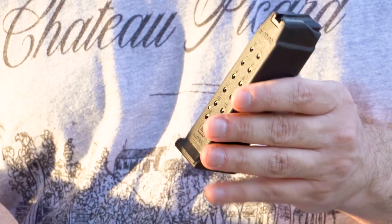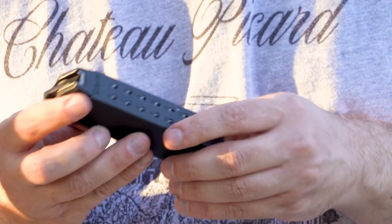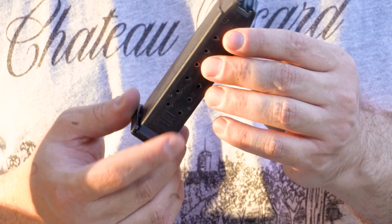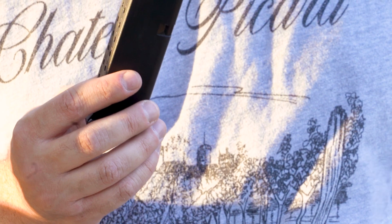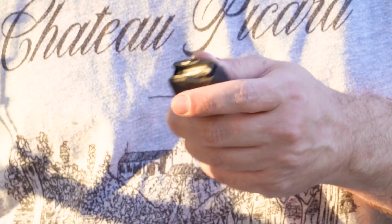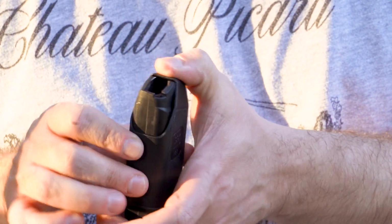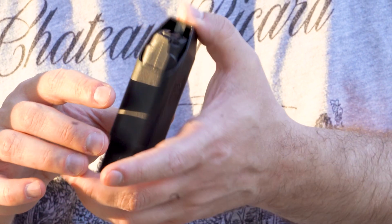Number 4, the magazine. The Glock, it's plastic. Yeah, it's a little metal up top. It's mostly plastic. Holds 15 rounds. But getting those last rounds in is a little difficult. Where did I leave my mag loader? Here it is. Not to lose it, because you really need this to get those last couple of rounds in. That's why Glock mag loaders are everywhere.